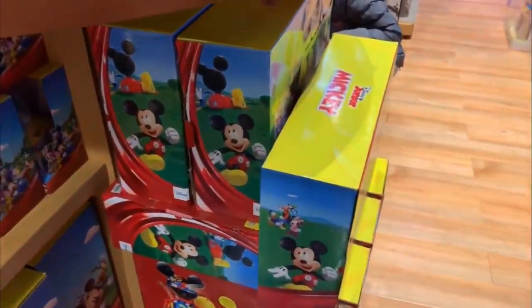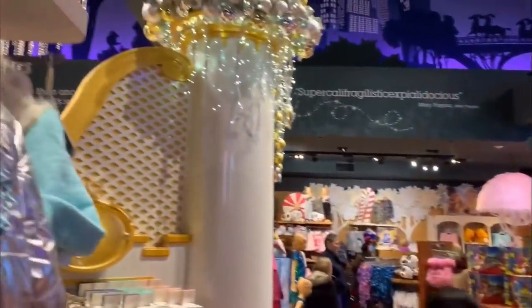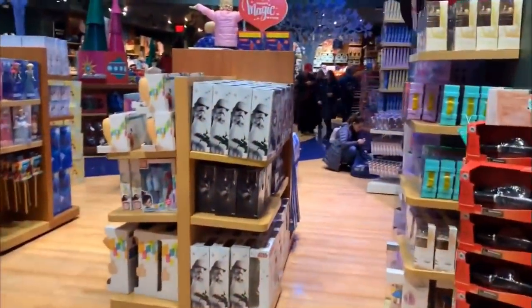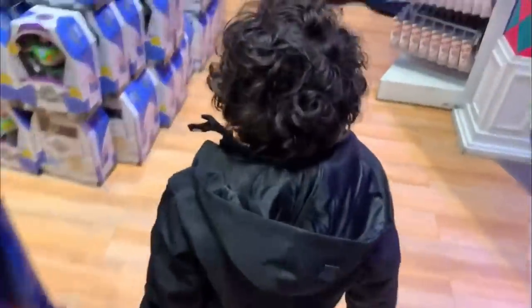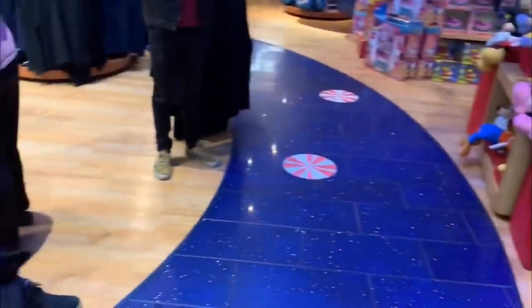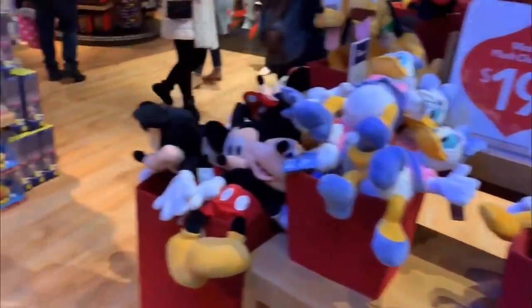Let's go this way. Come on. Oh, look at the snowflakes. Okay, let's go this way. Okay, are you sure that's the toy you want? Yes, and then we'll do a toy review on it. We'll open it at our hotel. Okay, come on, let's keep looking.